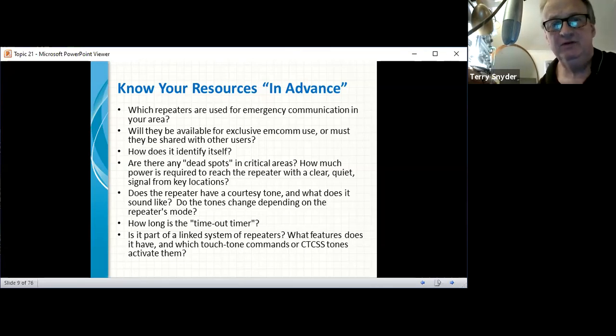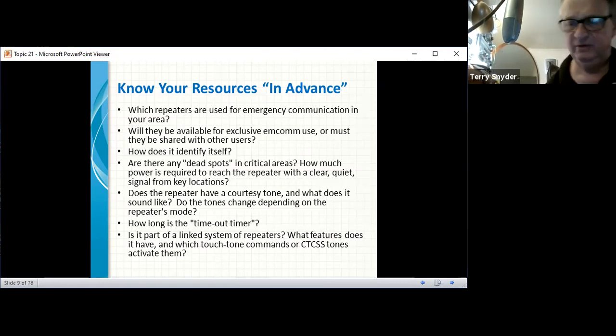And the timeout timer is another important thing to know about these repeaters. I've heard so many times, some of the repeaters have a 30-second timeout. I mean, you can talk for up to 30 seconds, and it's going to dump you. Others, it's 3 minutes, somewhere in between usually. But why are they set that way?